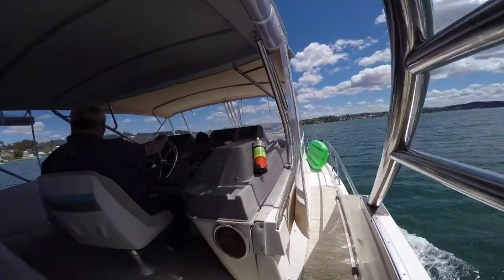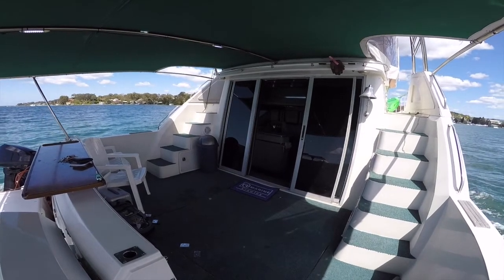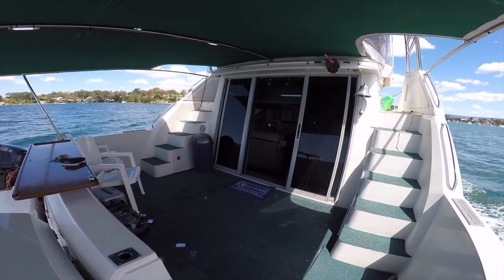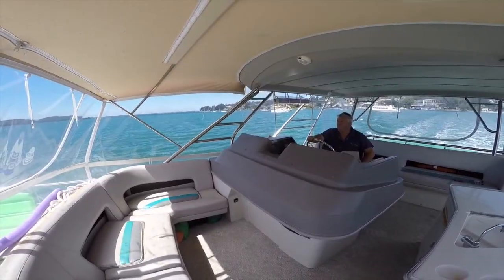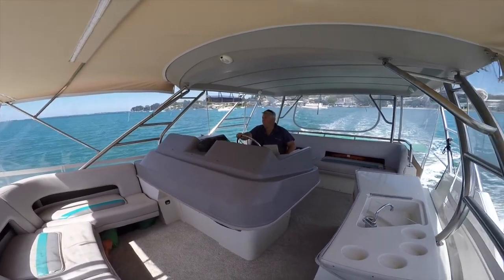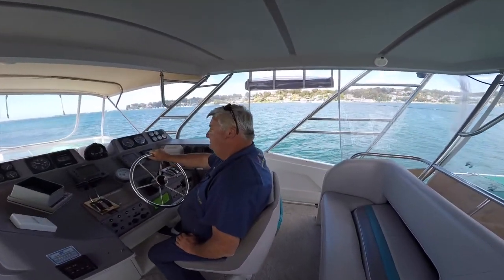Tell me about how big the cockpit area is. Well, as you can see, the cockpit's really roomy. You can put 8-10 people out here talking and having a drink, sharing nibblies, and you go up the flybridge and you can sit 12 people up there comfortably while the boat's cruising along, and you're inside the clears, fully protected from the weather.